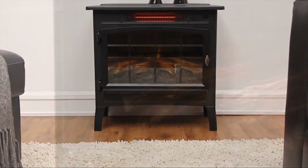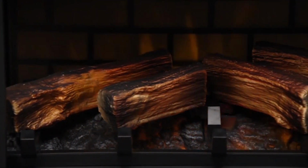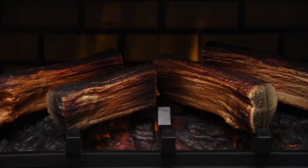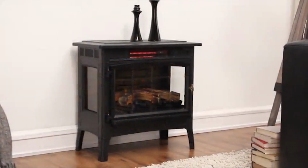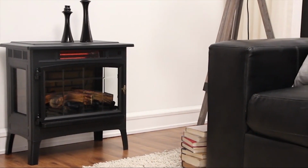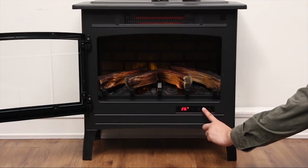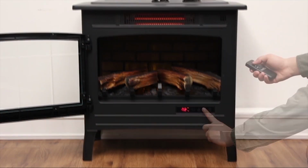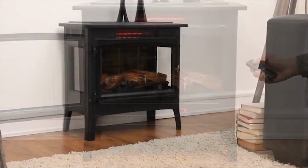This stove features patent-pending 3D flame effects that display an ultra-realistic fire. The layered flames dance and flicker in front of and behind the log set and ember bed display, giving the appearance of a real wood-burning fire. This stove's settings can be conveniently adjusted with the buttons on the control panel and with the included remote control. Heat up any large space in style with this electric fireplace stove.